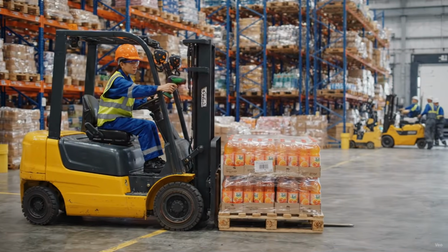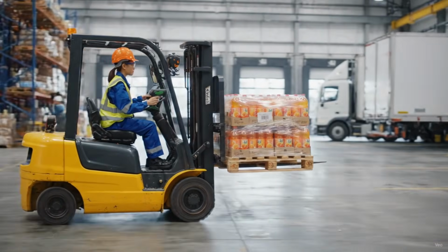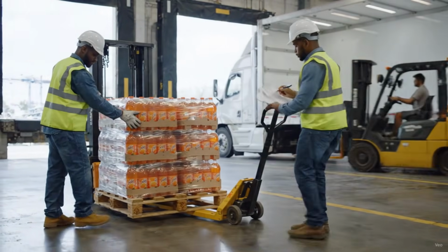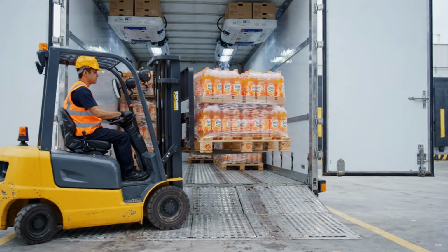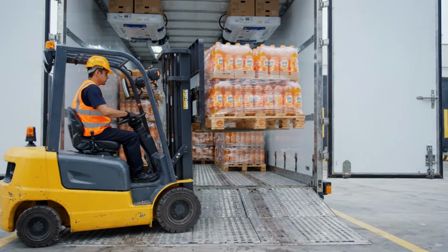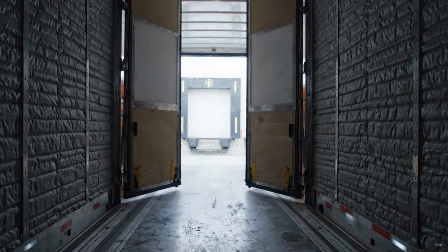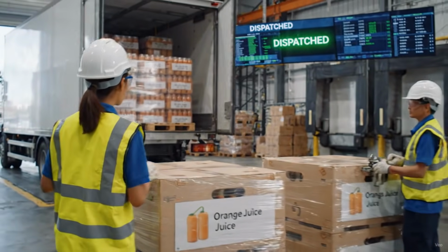Every orange juice shipment begins with accurate order selection. Final shipping checks prepare orange juice for delivery. Every orange juice shipment is loaded with precision and care. Safe transportation protects orange juice throughout its journey. Every orange juice shipment leaves with complete traceability.